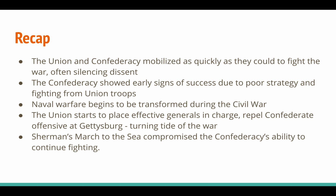The Union starts to place effective generals in charge. That's General Grant and General Sherman. They repel Confederate offensive at Gettysburg. That was General Meade, and that finally turns the tide of the war. Gettysburg was that turning point for the Union. Sherman's march to the sea compromised the Confederacy's ability to continue fighting, and then finally in April of 1865, General Robert E. Lee will surrender to General Ulysses S. Grant.